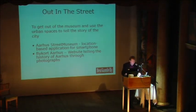I'd like to show an example of a project Den Gamle By has made in a short time. It's also been the Museum of Aarhus, and I'll also demonstrate another digital project we are working on, where we also use the city maps to put the history in perspective. It doesn't mean that these two projects were invented from scratch, because the staff from the former Museum of Aarhus are now staff members in Den Gamle By, and of course they are our most valuable colleagues in the process of telling these stories, also in making these two projects I'm going to talk about.